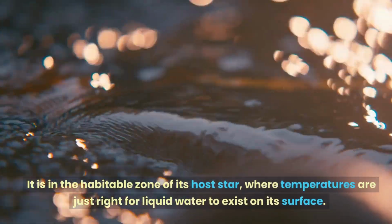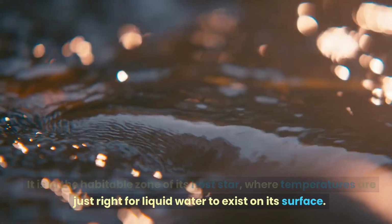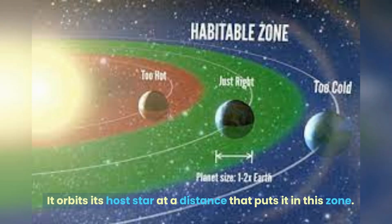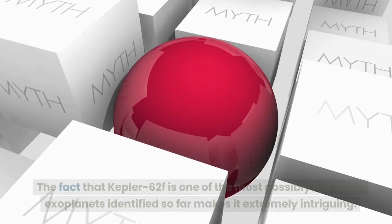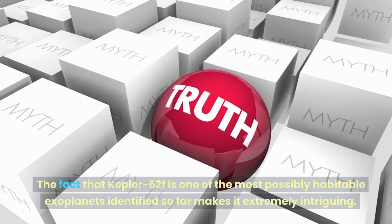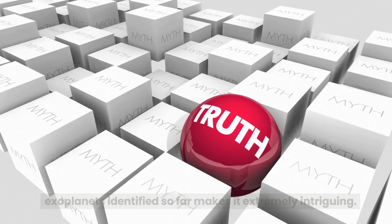It is in the habitable zone of its host star, where temperatures are just right for liquid water to exist on its surface. It orbits its host star at a distance that puts it in this zone. The fact that Kepler-62f is one of the most possibly habitable exoplanets identified so far makes it extremely intriguing.